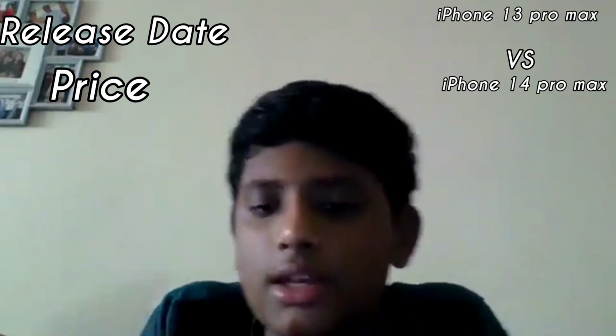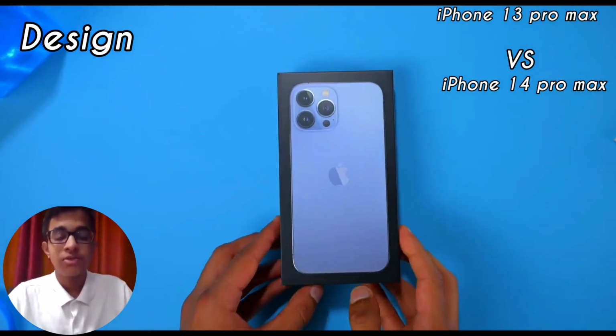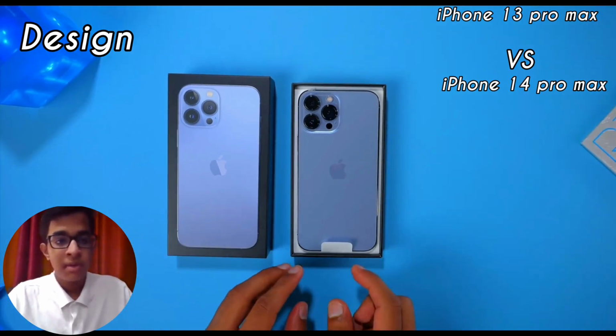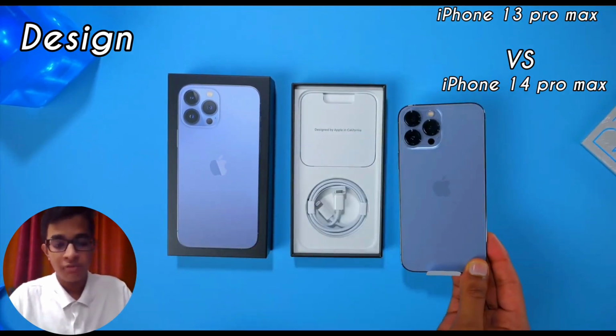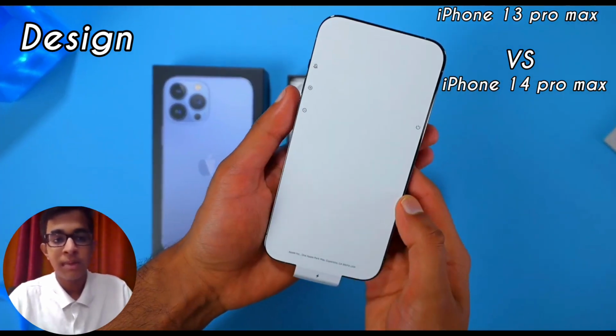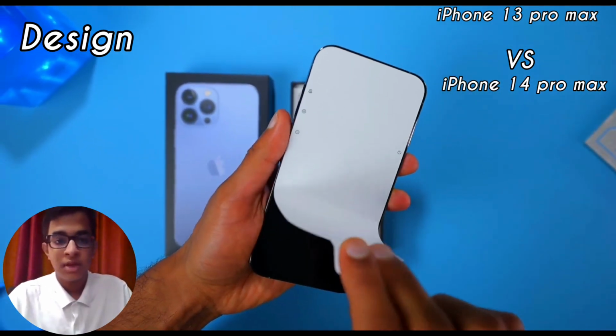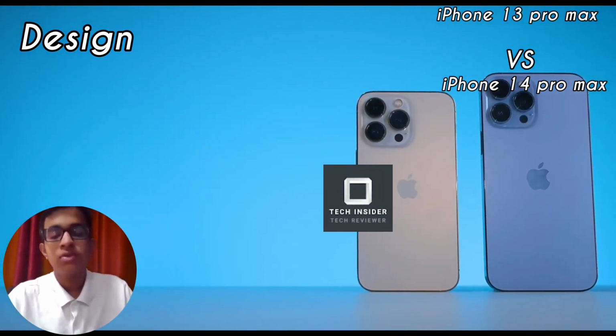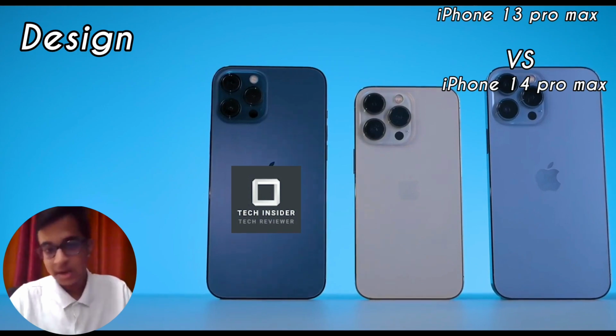Now let's go to the design. iPhone 14 Pro Max versus iPhone 13 Pro Max design. External design hasn't changed much between the iPhone 13 Pro Max and iPhone 14 Pro Max. If you look really closely, you will see that the camera bump on the back is very slightly larger, but the iPhone 13 Pro Max notch is gone and replaced by what Apple calls a Dynamic Island, and this is where the TrueDepth camera and privacy indicator are located.